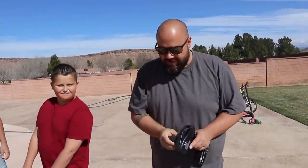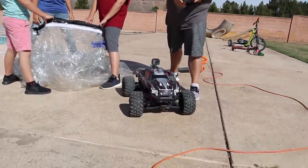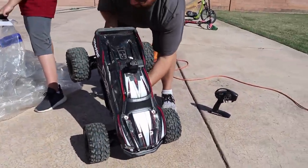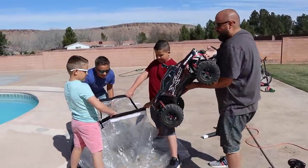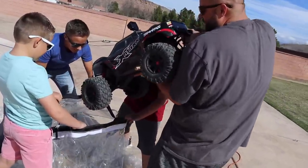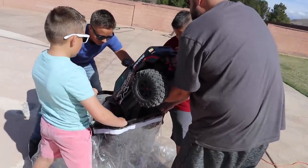But first things first, we gotta make sure that the big XMaxx is turned on and ready to go. We got a GoPro set up on him, so awesome. We gotta get this guy inside the giant bubble ball. You guys ready to go inside? Yeah. Here we go. Oh man, and then we have to zip it up.